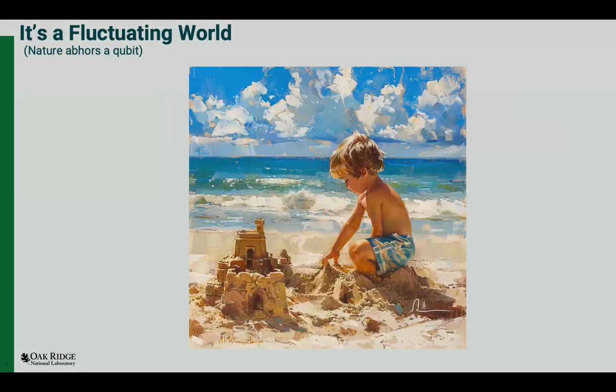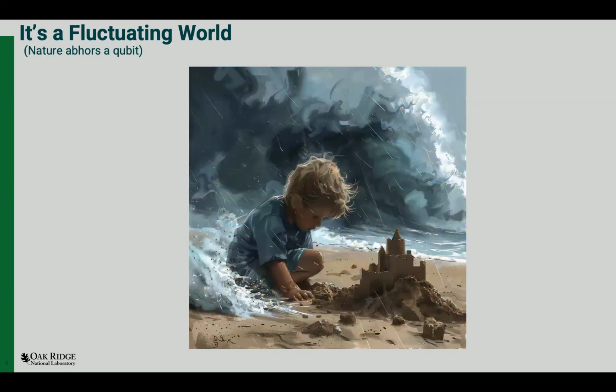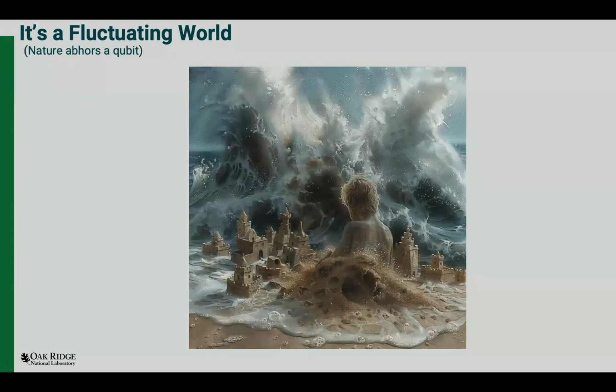The story I've told you so far is kind of this Norman Rockwell: I'm building a little sandcastle on a beach on a sunny day. In reality, making a qubit be a qubit is more like trying to build a sandcastle in a hurricane, right? But it's even worse than that, because I said you need 60, so you have to build 60 sandcastles before the wave crashes and destroys everything.